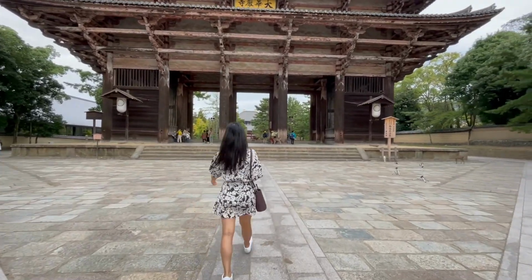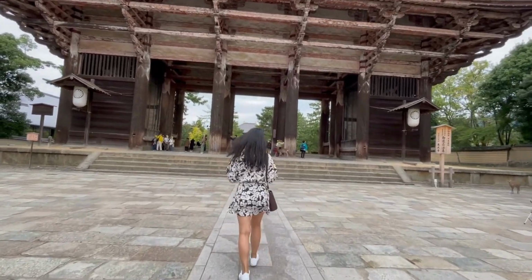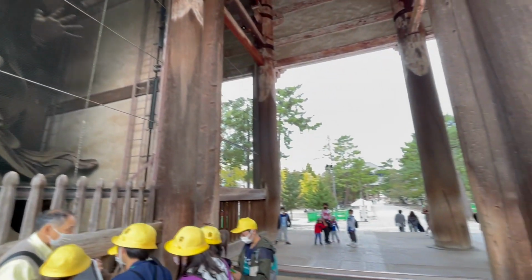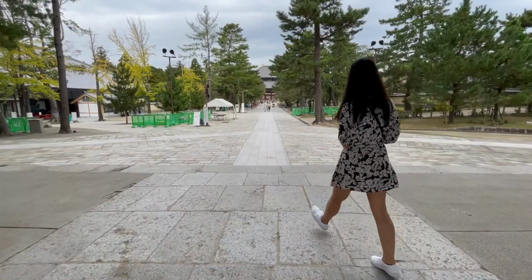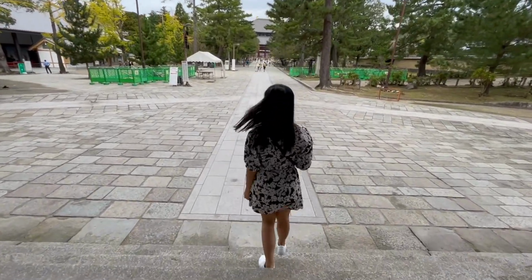After walking for 10 minutes, finally, we are in Todaiji, one of Japan's most famous and historically significant temples and a landmark of Nara. I'm just walking towards the entrance and I'm already impressed by how they were able to preserve the structure, and you can already feel the rich history.